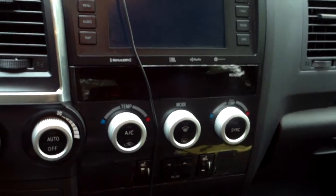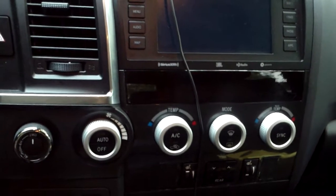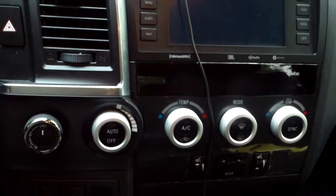It is one of the oldest, newest SUVs you can get. Toyota hasn't really changed this much since 2008, and trust me when I tell you that that's a good thing.